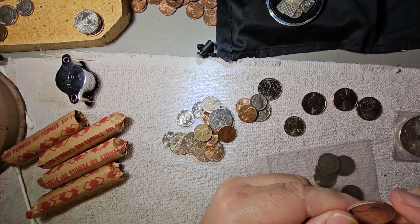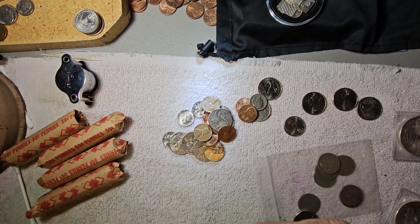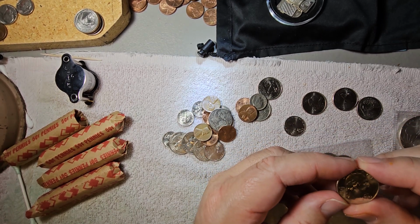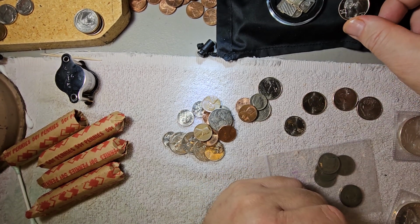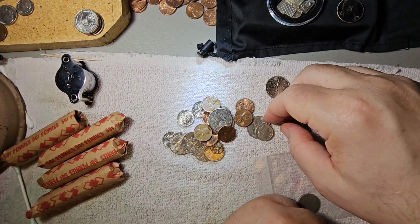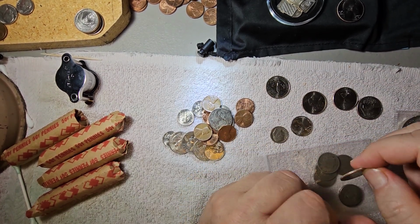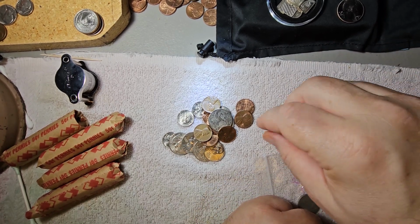This is a very shiny Dr. Sally Ride. It almost looks like a proof, but it's not. The luster's fantastic, so I want to keep that one. I may put that in an album and sell the album later. I don't know yet. So I'm just going through looking at the state quarters, park quarters, moving them around. Another Bessie Coleman.